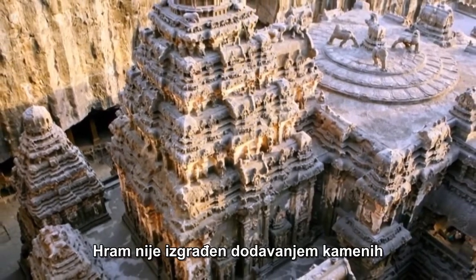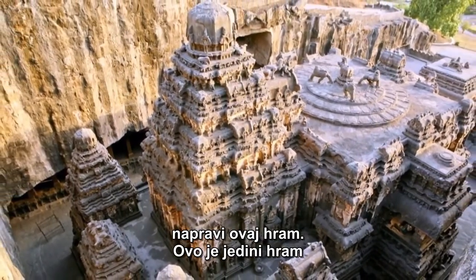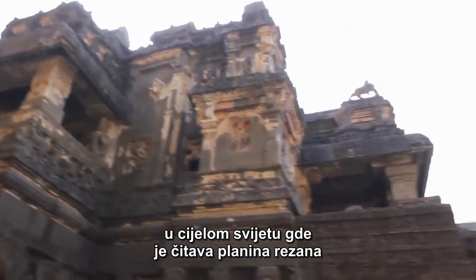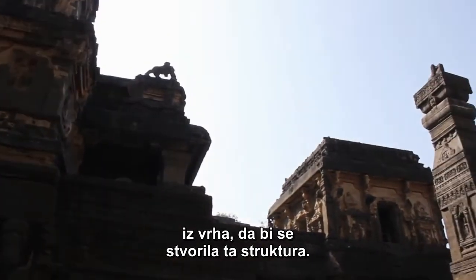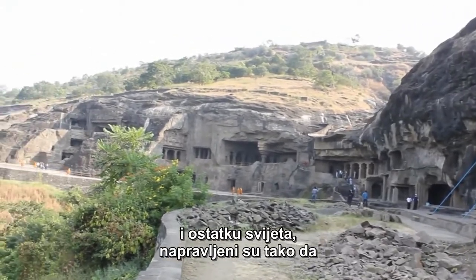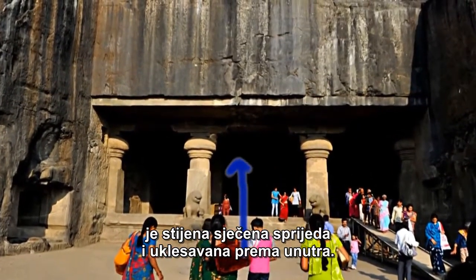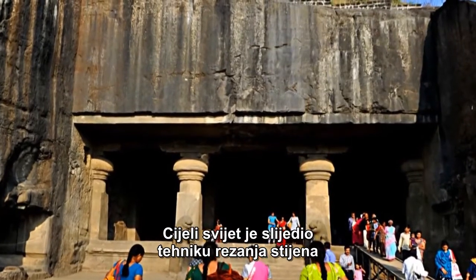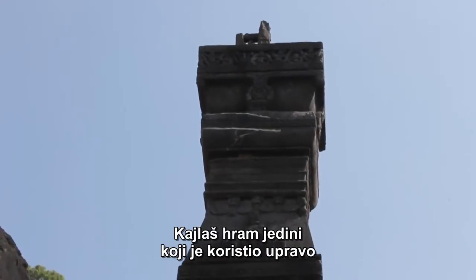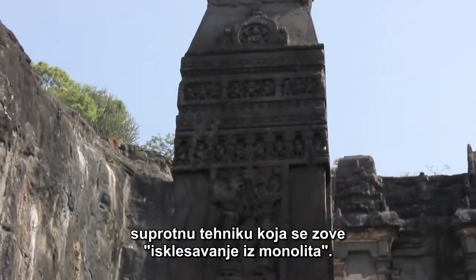This temple was not constructed by adding stone blocks, but an entire mountain was carved to create this temple. This is the only temple in the whole world where a mountain was cut out from the top to create a structure. In all other temples and caves, even in Ellora and rest of the world, the rock was cut from the front and carved as they went along. The whole world has followed a rock cutting technique called cut-in monolith, while Kailash temple is the only one that has used the exact opposite technique called cut-out monolith.